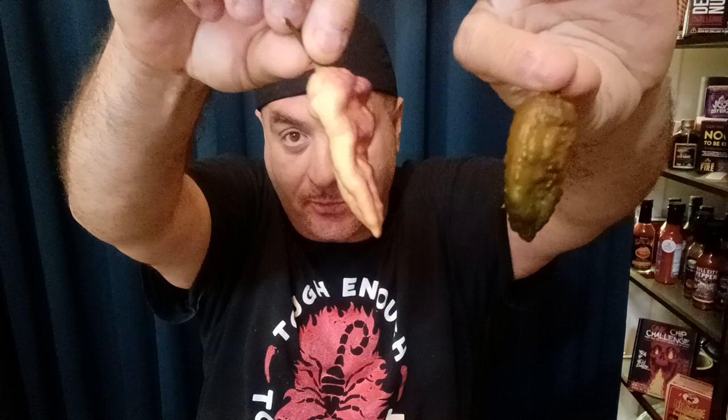So here's the deal. Let's talk about this pepper. This thing could potentially be the world's hottest pepper that you are able to get your hands on and grow. But wait a minute, Uncle Bocow, didn't you say you can't grow it? I did. Let me explain. This pepper and this pepper are the same exact pepper. I know you're thinking, no way, Uncle Bocow. Well, way.